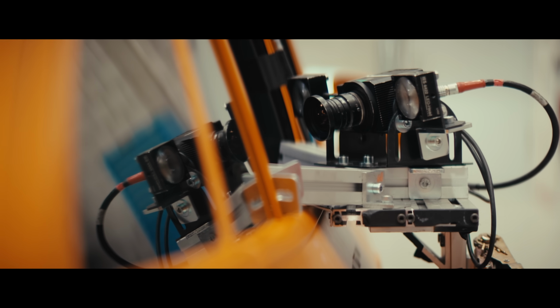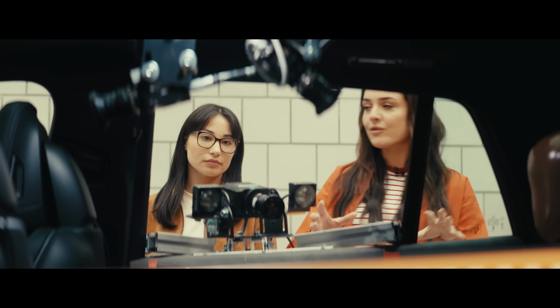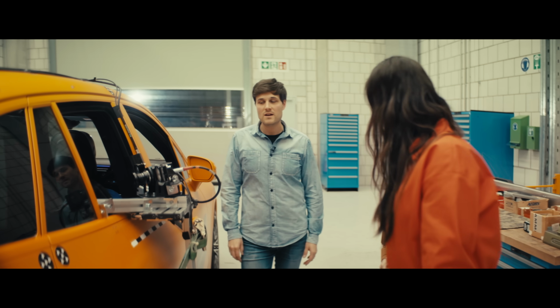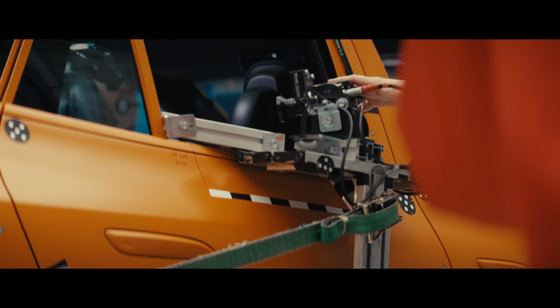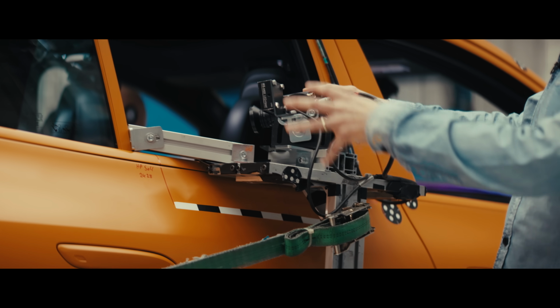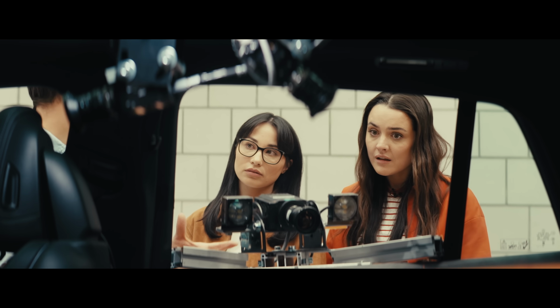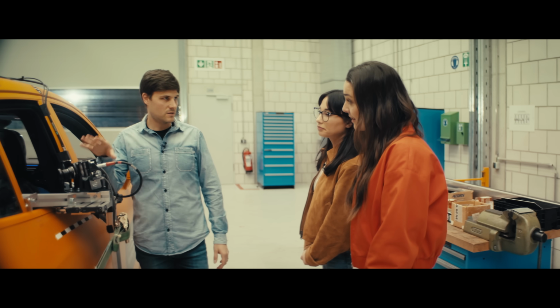I can see these cameras attached to the side of the car here. Do these actually travel during the crash like this? Yes, they do. These are our onboard cameras, you can see here, but also in the interior, where we can take a closer look to the dummies and how they move during the crash. 1000 frames per second right here.